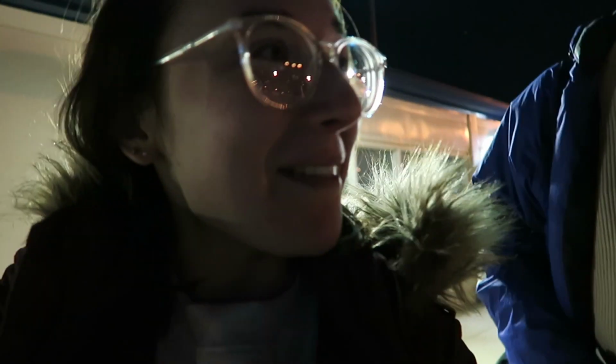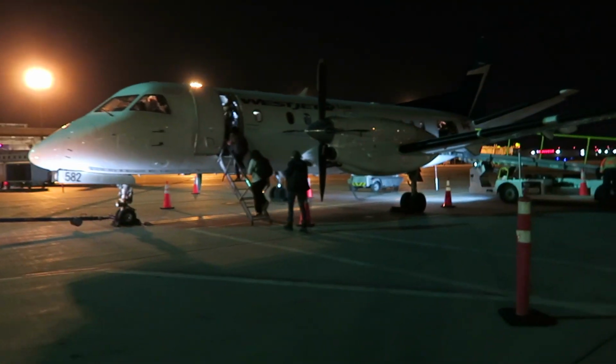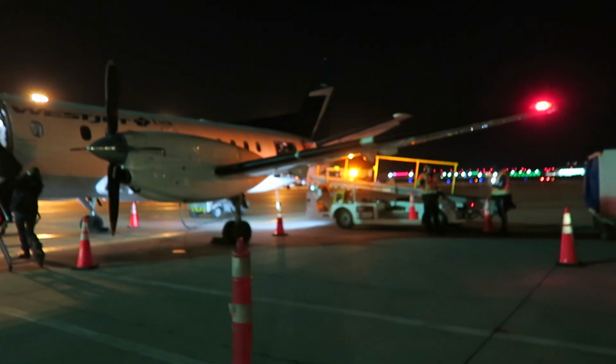It's so small! Teeny tiny! It's a teeny tiny plane with propellers! You can even see the pilot! Yeah! Oh, this is so cute!